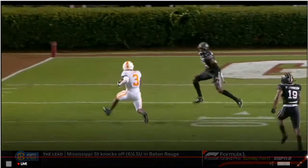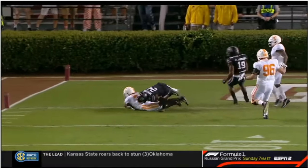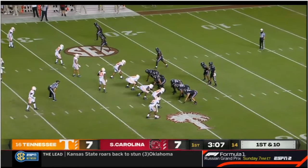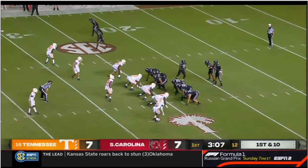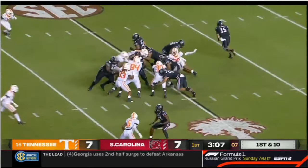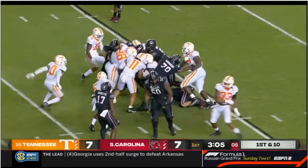Gray, who was in there to protect initially on the flea flicker. He touched the ball first. He ended up touching the ball last. Jarrett Garantano wisely checking it down to him. It was like a flea flicker screen pass in effect, and it worked beautifully. Back to the ground go the Gamecocks.